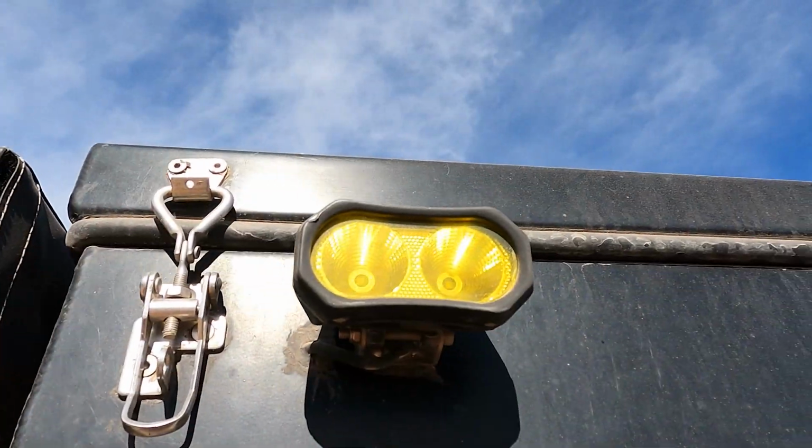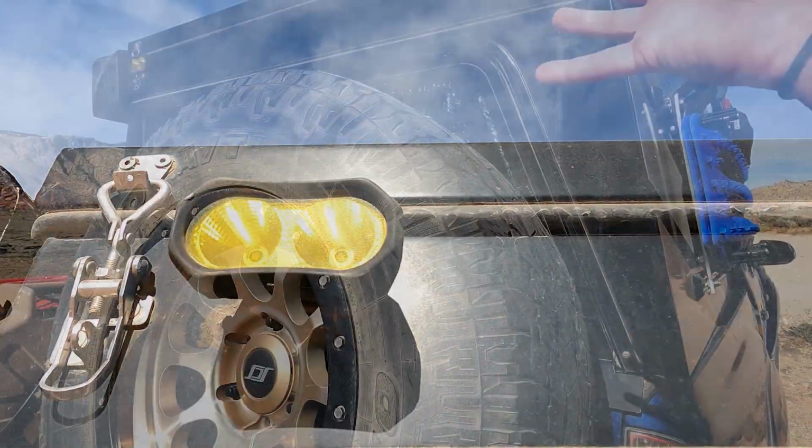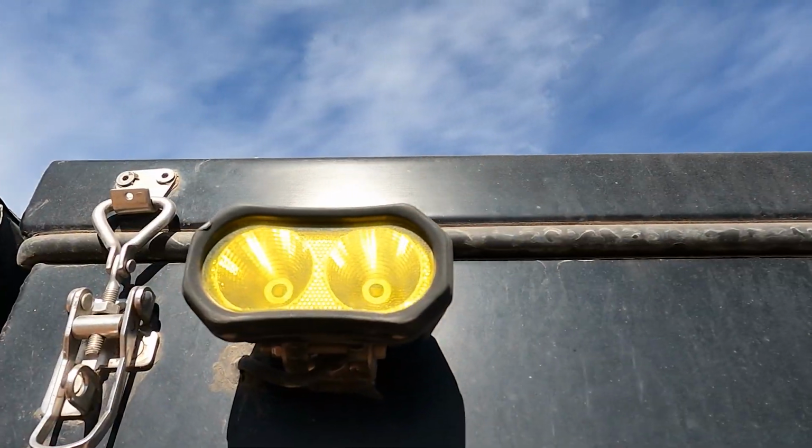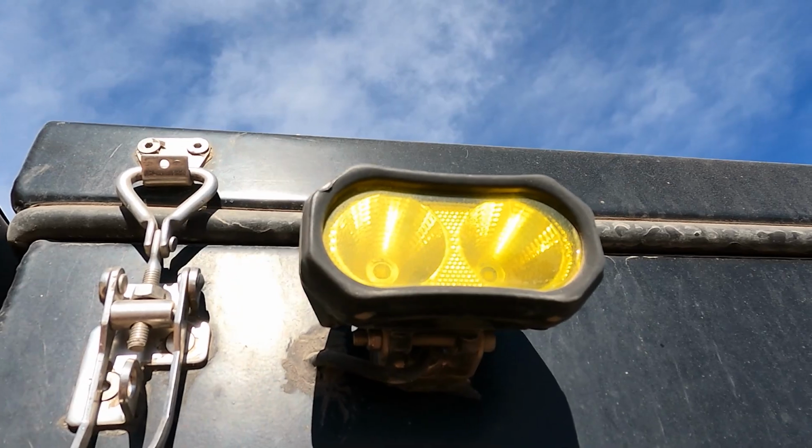This is strictly for other people. I don't want somebody to rear end me when they can't see me on the trail, when it's super dusty and cloudy. So that's why I have them. I recommend them very, very highly.